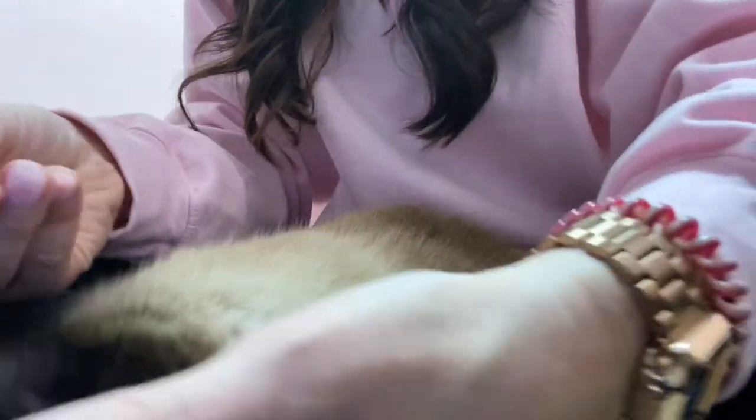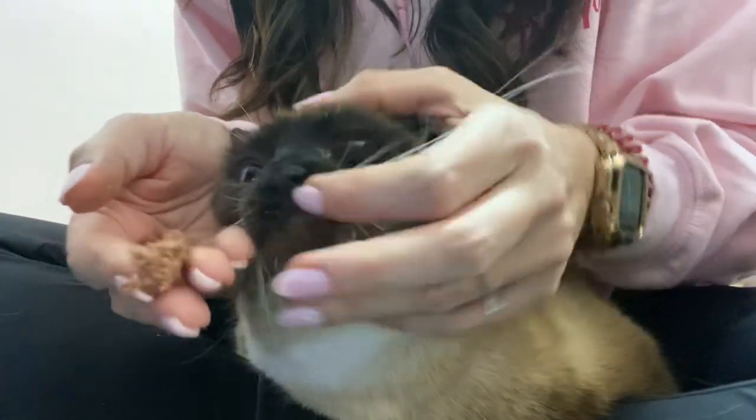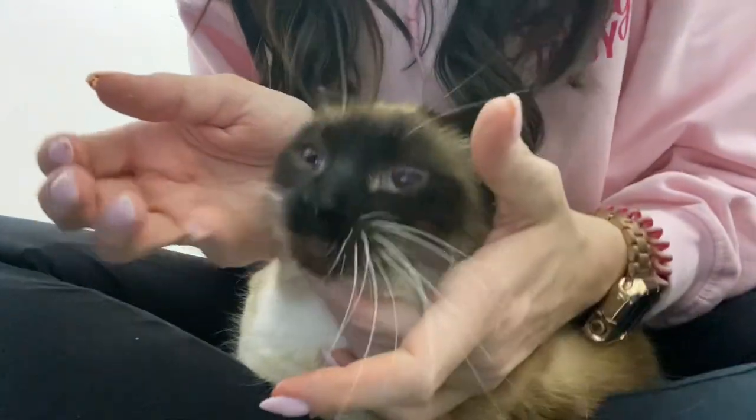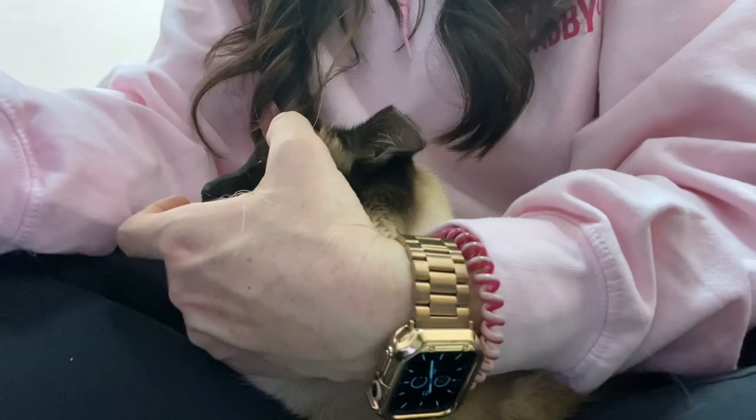When you have to physically put the wet food in the cat's mouth, the best way to do it is to just put it on the roof of their mouth. That way they don't choke and they process that it's there.